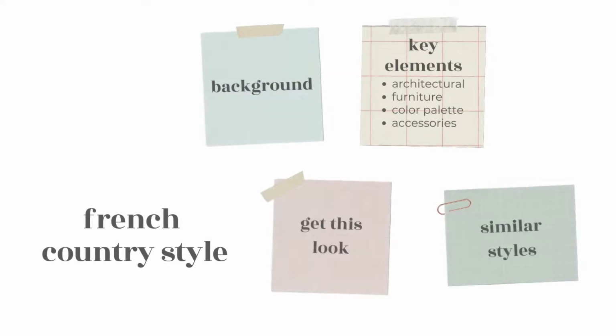In these videos, we go over the background of each interior design style, some key elements to help you identify this style. Then we also discuss 3 different ways on how you can incorporate this style into your home if you're loving it. And if you're liking it but not quite sure that you want to fully dive in head first into this style, we also talk about some different design styles that are similar to this in case you're looking for something slightly different. So let's go ahead and get into the background of French country design.